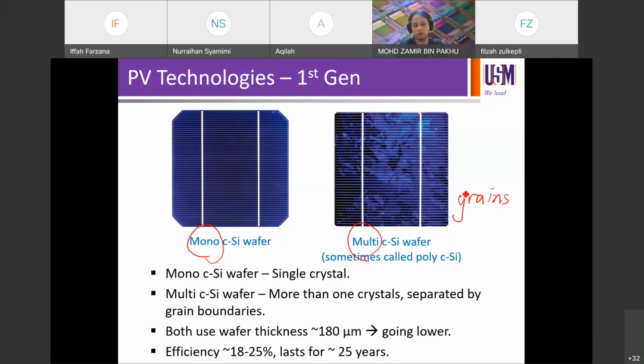Do we have grains on mono? On the other hand, do you have grains? How many grains do we have in monocrystalline? One grain, yeah, single grain. You only have single, mono. That's why we call it single crystal or single grain or mono. Multi means more than one. So that means you have more than one grain that is responsible for the different reflection levels. So that's why some regions look navy blue, some even darker, some so light, some a bit close to white perhaps. So they are different grains. That's why we call them multicrystal. Okay, multicrystalline. So monocrystalline, single grain; multicrystalline, more than one crystal separated by grain boundaries.